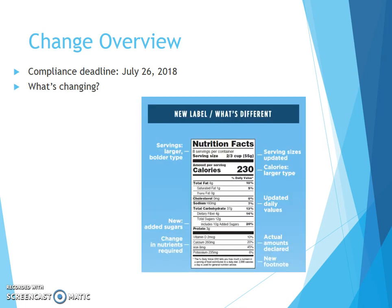Quite a lot, actually. Here we can see an example of the new label. First and foremost, there is going to be a larger text size for both the calories and the serving sizes on the label, to make them more prominent for consumers. Serving sizes themselves are going to be changing for some products based on what consumers are actually eating rather than what's suggested. And calories from fat is going to be disappearing from the label. Some recent research has shown that the source of fat is more important than the actual amount being consumed, so we pulled that out so it's not as distracting to customers. They're more focused on whether it's saturated or trans, whatever kind of fat they're consuming.